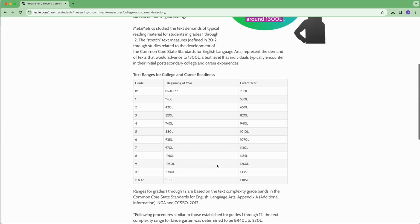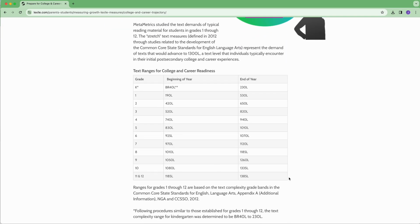Not going to read these things to you, but this is your chart. Okay, many school districts use these metrics when they are determining whether or not a student is reading on grade level. And so the way this chart is set up, it has your beginning of the year, it has your end of the year, and then you have all of your grades listed over here on the side. Let's look at fifth grade.